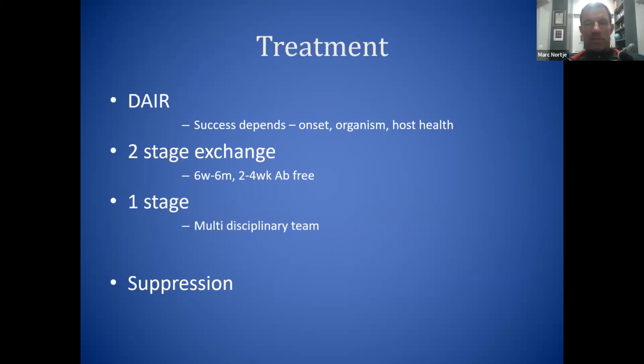Two-stage exchange is our go-to gold standard. I think it is still probably the main treatment that's happening at Groote Schuur. The interval between the removal, which is the first stage, and the reimplantation can be anything from 6 weeks to 6 months.